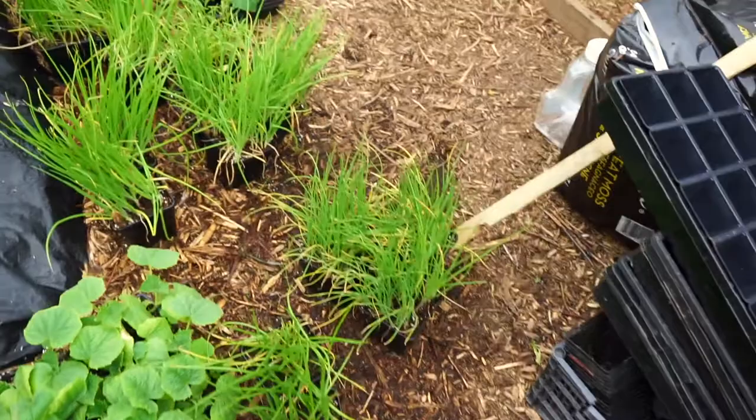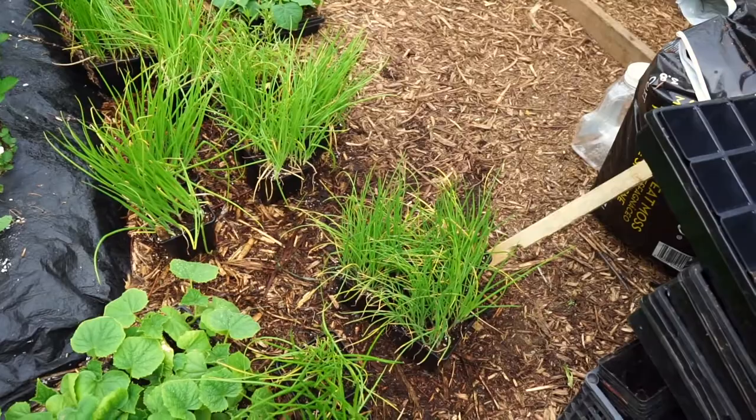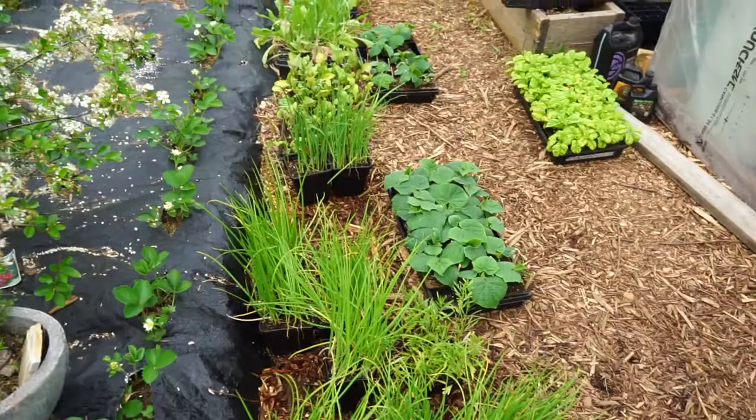Wish I had got my onions in a little bit earlier again. It's close to end of May. Could have been in a lot earlier, but yeah, we'll get some medium-sized onions. Some leeks down there too.